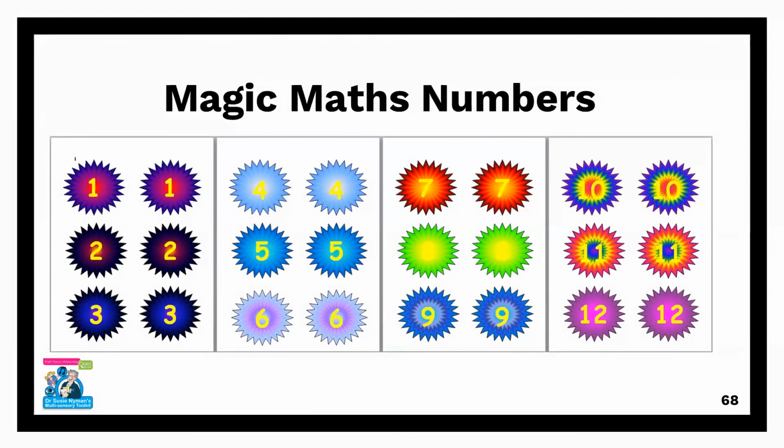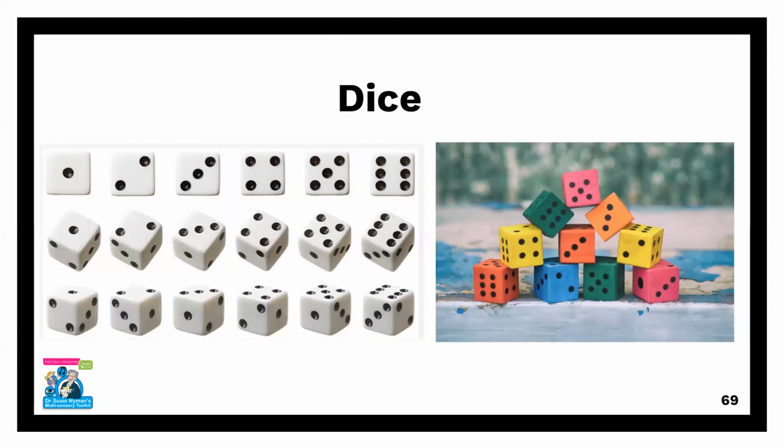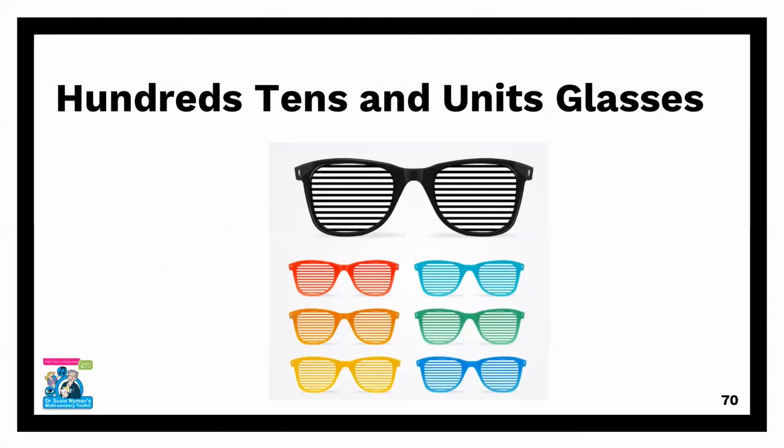About 15 years ago, I taught a boy at home, and he was struggling with maths, and I made what I call magic maths numbers, and we taught him to add up using these numbers, and he used to love playing with them. He also found it easier to imagine those numbers on dice, and therefore to be able to add them together and visualize those well. And Charlotte Mason, you call it observance.